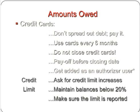Credit limits, I tell people ask your issuers for credit limit increases. Why not? That'll help your ratios. If you do have to carry a balance, keep it as low as possible, below 20%. And check over your reports. Make sure that the actual credit limits are being reported accurately. Sometimes the creditors will gyp you and not report them accurately, or they'll just report the high balance that you've ever had. That'll hurt your ratios. The utilization ratio we talked about can get hurt because of that.